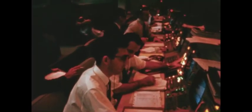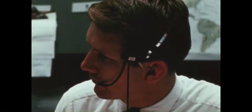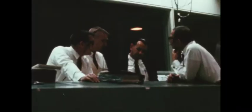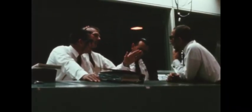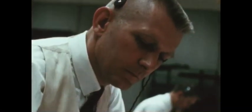Now the success of the mission rests squarely on the team in mission control and in the tracking stations. The nominal plan is out the window. On communications lines all over the world, the alternates are discussed. But the final word must come from Flight Director Gene Kranz.